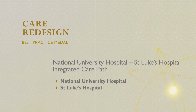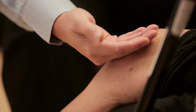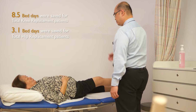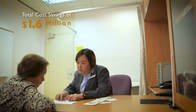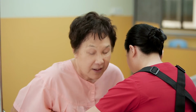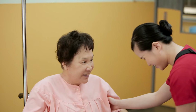One main purpose of this project was to reduce the length of stay at NUH for patients who are undergoing total knee replacement and total hip replacement surgery by streamlining the transfer processes from NUH to SLH. Patients can start rehab earlier, and that means a faster functional recovery. The earlier communication of information regarding the entire care journey allows them to have more time to think through and process all this information, and therefore to make informed decisions.